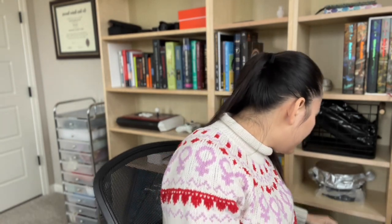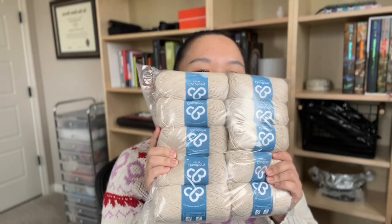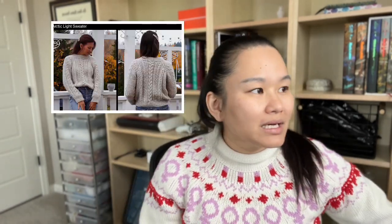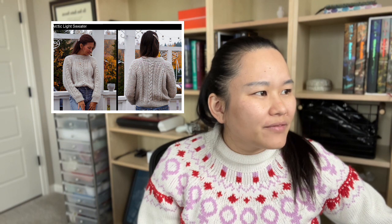And then I recently received my order. I was looking at deals again, and I got this on Webs. This is also discontinued yarn. I bought a lot. This is Cloudborn Fibers Baby Alpaca fingering in oatmeal heather. My plan for this is that I'm going to hold it double and use it to make the Arctic Light Sweater by Kika, who is doing a knit along in February.